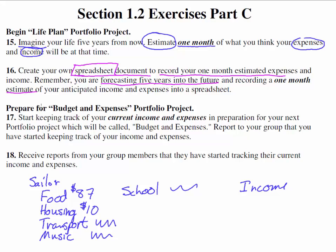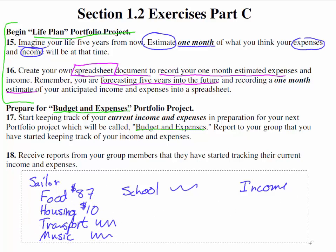All right, number 17. Prepare for budget and expenses portfolio project. Notice that this one you began the life plan portfolio project. This one is a different one. You're not asked to hand it in or do anything on this lesson, but you're just preparing for it. Start keeping track of your current income and expenses in preparation for your next portfolio project, which will be called budget and expenses. So you don't actually write down in an Excel spreadsheet anything right now. All you're doing is keeping track of them.